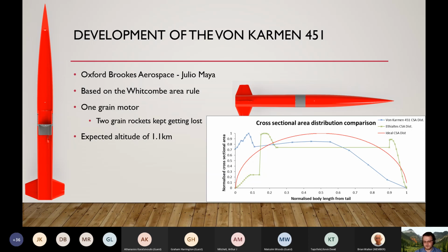So on the right there, you can see the cross-sectional area distribution, with the red line being the ideal cross-sectional area. The von Karman is shown in blue. You can see that that's not exactly the same, but quite close. And then for comparison, I've given the EPHIALTES cross-sectional area distribution, which, while a very efficient rocket, still suffered from wave drag inefficiencies. And just to highlight this, with a 1-grain motor, the EPHIALTES was predicted to go to about 700 meters in altitude, whereas the von Karman was predicted to go to about 1.1 kilometers. So it really was a very efficient design.